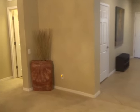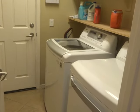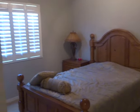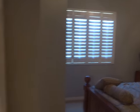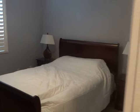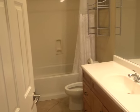And then the bedrooms are over here on this side. Comes with a nice washer dryer. Some nice beds it comes with. Shutters in all the windows. The hallway. We have another bedroom over here. Nice sleigh bed. End tables on the side. And here's a hallway bath.